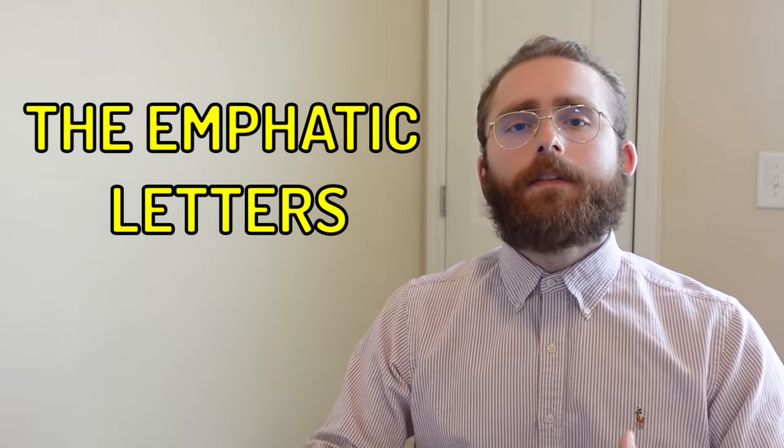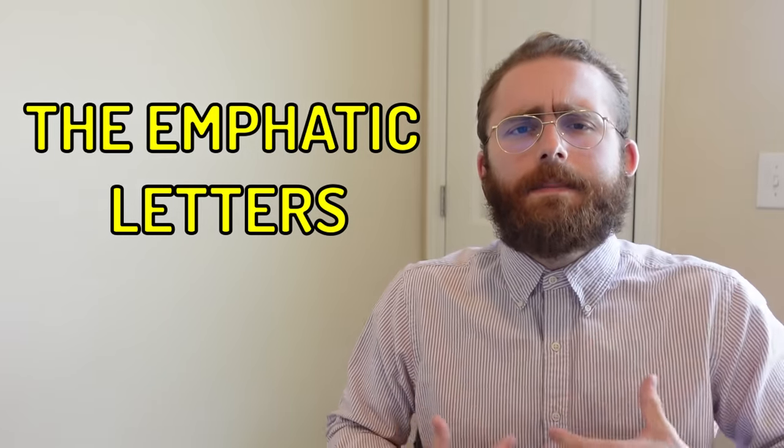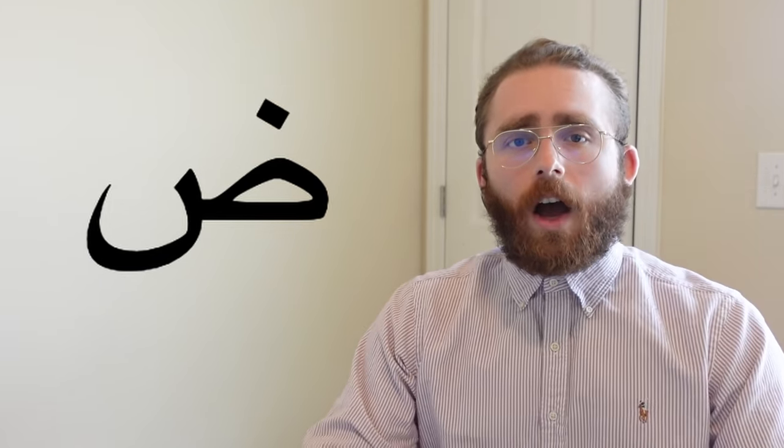Now we get to the most badass letters in the Arabic alphabet, the emphatic letters. For this, you have to pretend like you're kind of a masculine Minecraft villager. You know how they kind of make that deep sound, like hum. It's kind of like that for these next letters. This is a deep S, like sol, sol. It's so masculine. Oh my goodness!